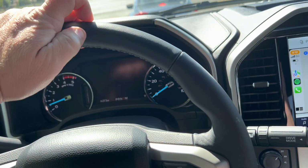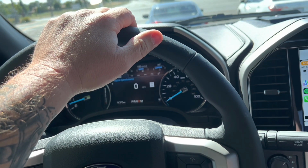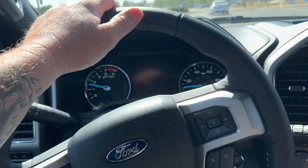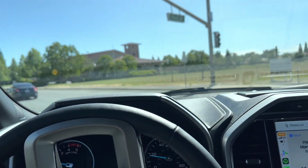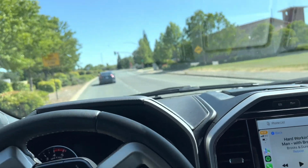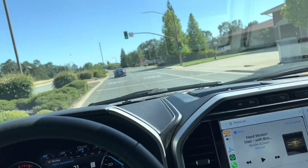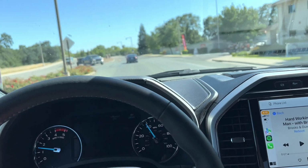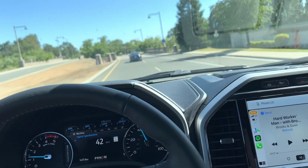This wheel is really nice. It's leather wrapped, obviously, and it's got just a hair of cushion to it. It's very comfortable. The seats in this thing are extremely comfortable. Way more comfortable than the Dodge was. You know, I hate to say it, and this is not a knock on the Dodge. The Dodge was a great truck. Served me well for 5 years, however long I had it, 120 something thousand miles. But this truck is very, very comfortable compared to that.